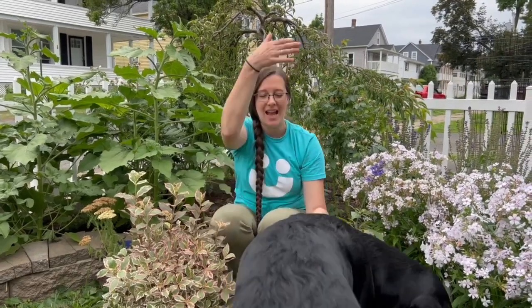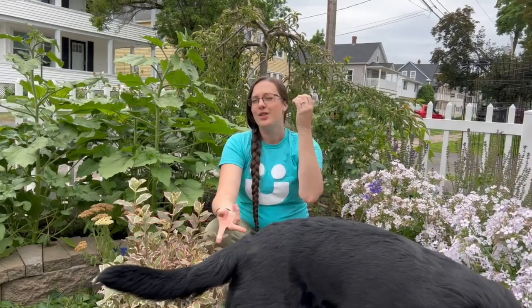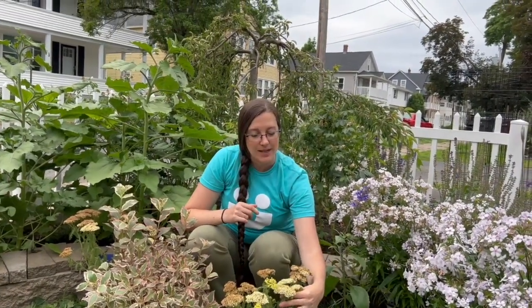Like, you can still use those for arrangements, I think. It has really nice tall stems, so they're really great to cut and then just put in the flower arrangements that you're making. And I like this one because it gives you that range of colors. So with the yellows, with the orange, with the cream. I like that variety that it gives.